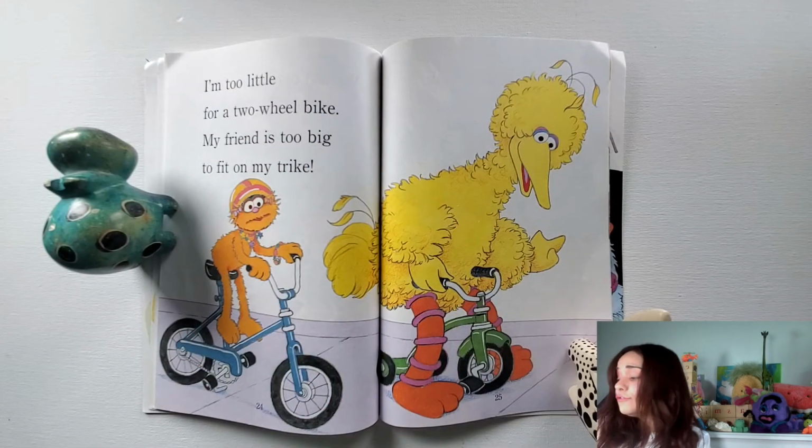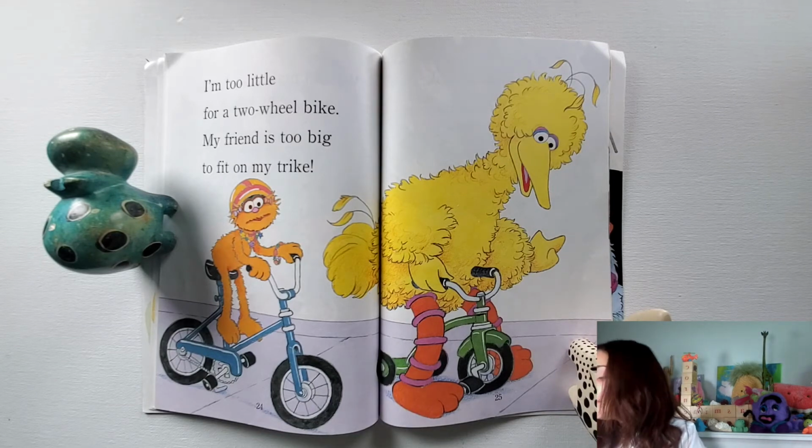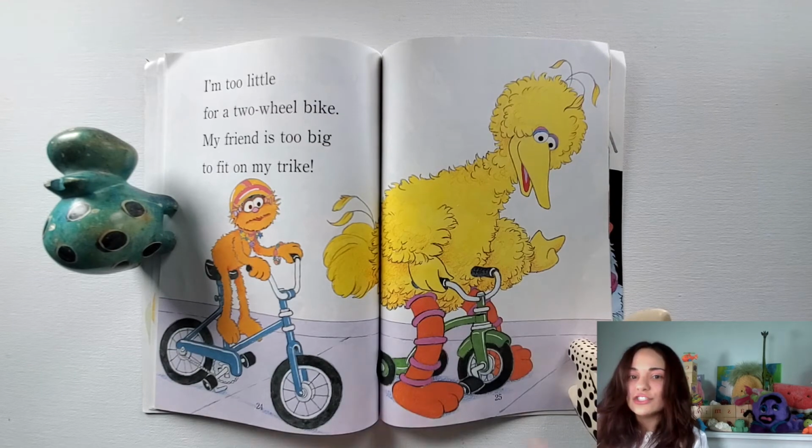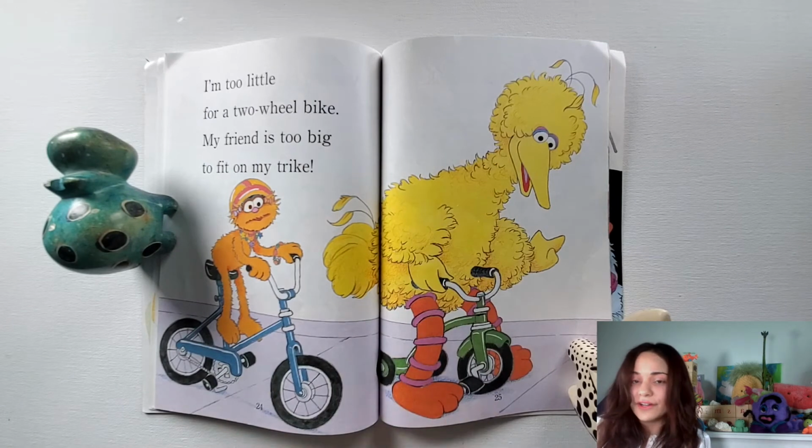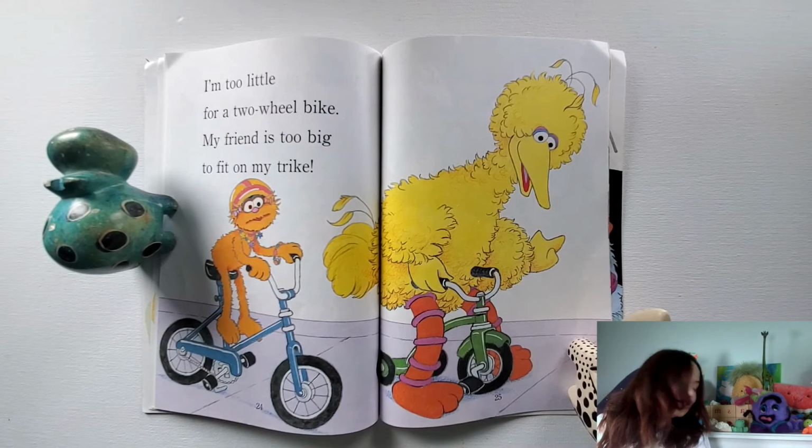I'm too little for a two-wheel bike. Oh no! My friend is too big to fit on my trike. Look at his 8 feet tall friend, Big Bird. He's definitely not going to fit on that tricycle. But you can definitely fit on that tricycle, right? Yes, you can.